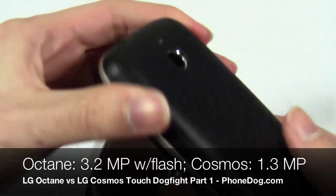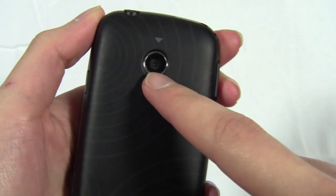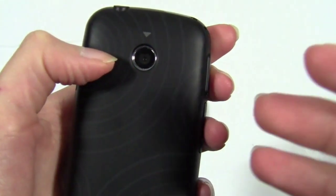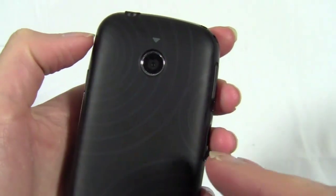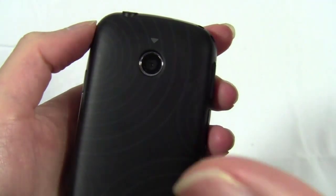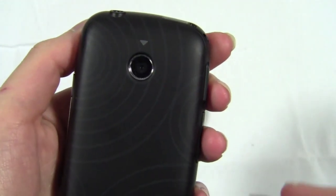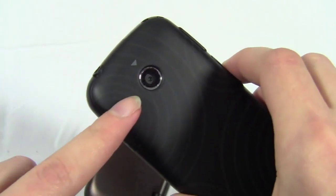Now, the Cosmos Touch has a 1.3 megapixel camera, 2x digital zoom, but that's pretty much it. There are a couple of features, night mode, white balance, brightness controls, different things like that, but it is still a pretty basic camera. 1.3 megapixels, that's really inadequate, I would say. I think LG definitely could have done a much better job with the camera.